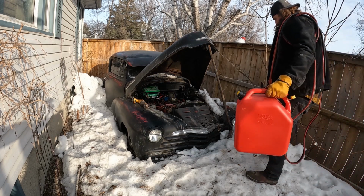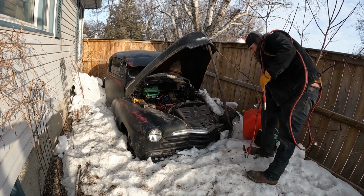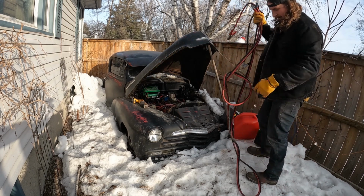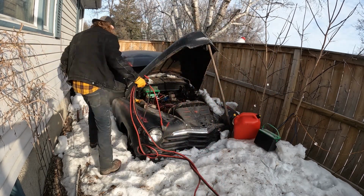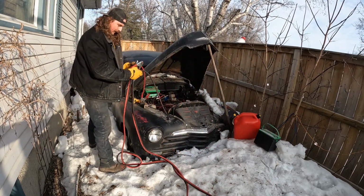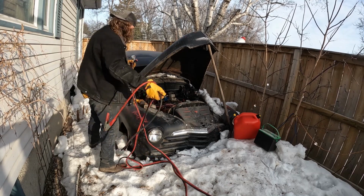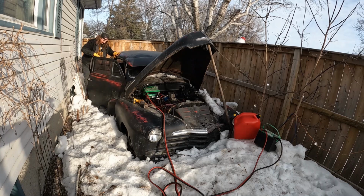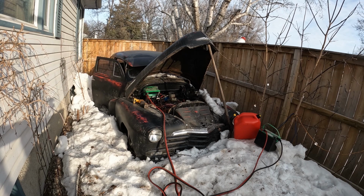Why is car stuff so damn heavy? Okay. So, let's see what happens here. Man, it is a little treacherous. Let's get this hooked up. See if she has any cranky crank. Gentle, gentle. All right, let's see.